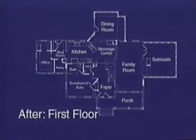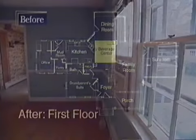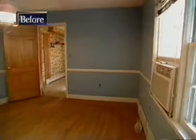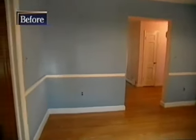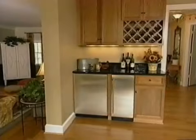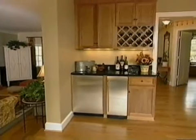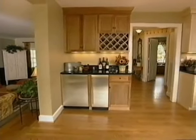Now let's go back downstairs to the first floor to an area that I think is really unique. It's a combination of beverage area and kitchen, but first, tell me what this beverage area was before. Well, this started out as our dining room, and we knew that we were going to relocate the dining space. We felt this space could be better utilized for something else. So we installed this beverage center with a refrigerator, ice maker, storage space, and a great transition to several parts of the house.